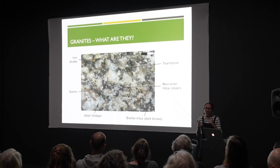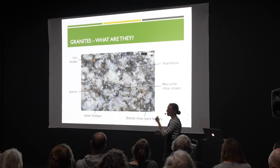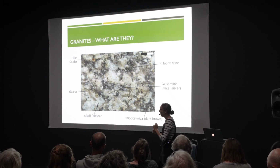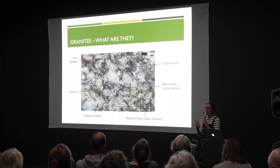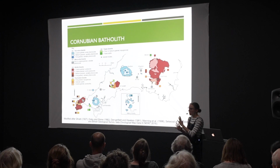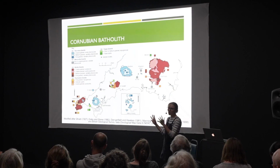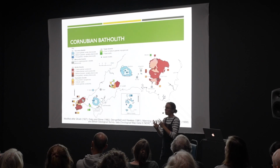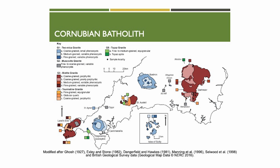But granites are not all the same rock type. They are hugely diverse. Refer to the last Water and Stone talk on that one. I think it's on the internet. And in Cornwall we can differentiate broadly 5 types of granite, and this is a map of all of the different granite types that we see in Cornwall and Devon. The 5 main types, we can broadly split them into 2 groups.